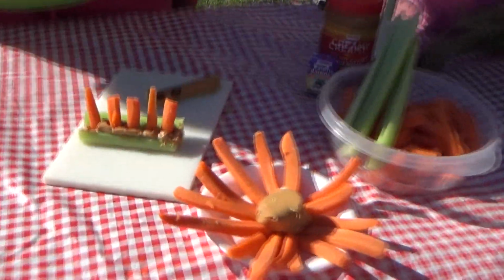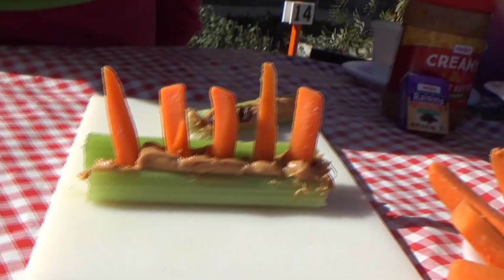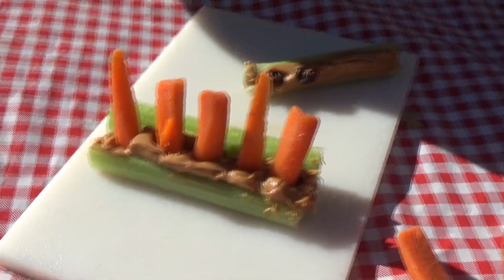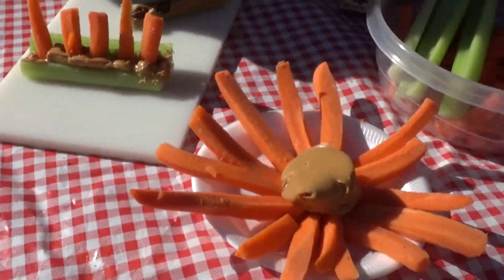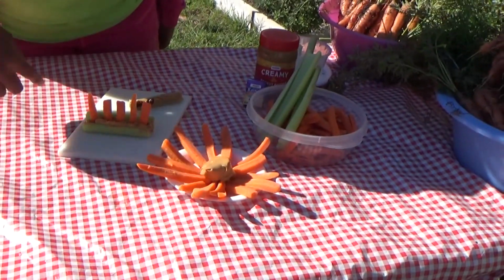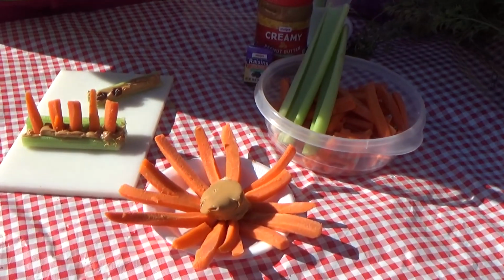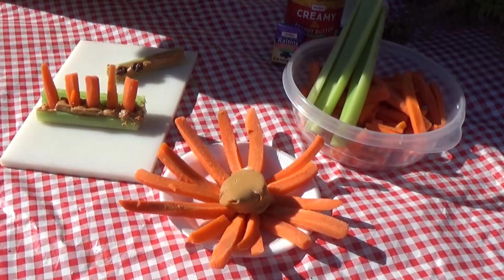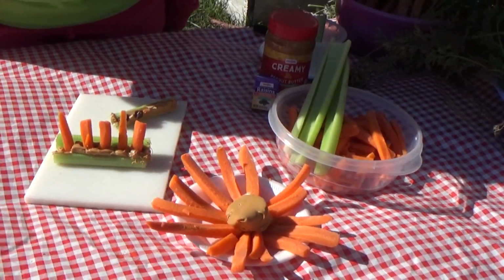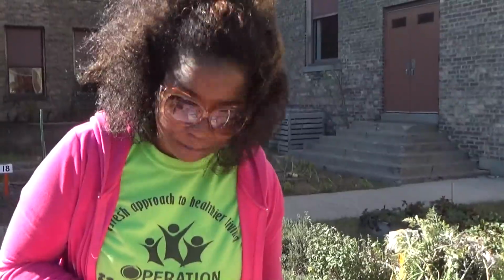Actually, right here you can see, remember where I talked about the critters getting into the garden? So I had a fun little idea on making a fence. So here's my version of a fence out of veggies and peanut butter. I've got a celery laid out here. I layered it with some peanut butter, and I took those carrot sticks and I sunk them right down in that peanut butter to give the little illusion of a little fence here. Something fun to make and fun to eat.